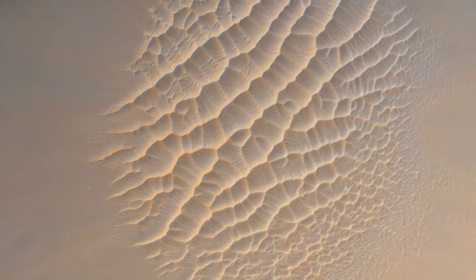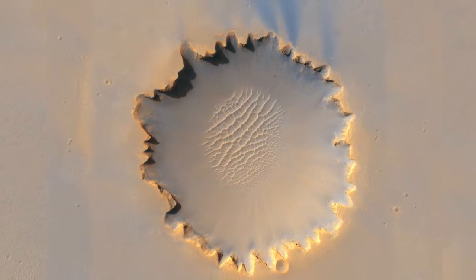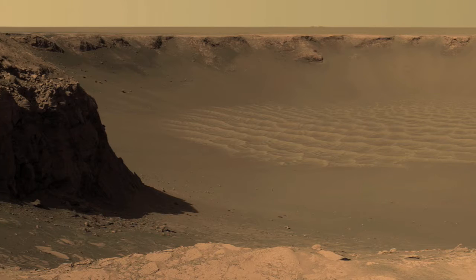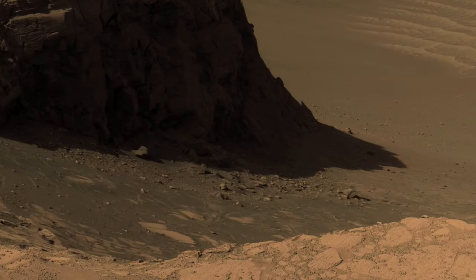Our big crater was Victoria. It's a half-mile diameter crater that took us about 2 years to reach. And it was exciting because we've never been to a crater quite that large. And we had to find, at first, a safe place to go into this crater.